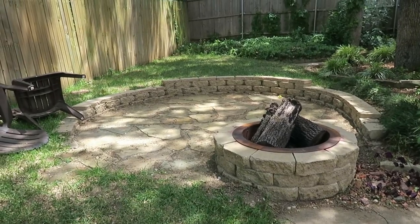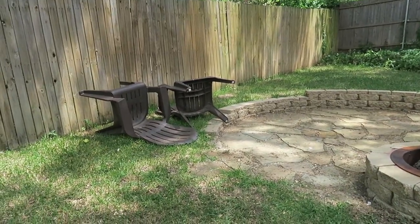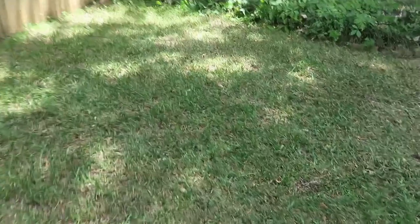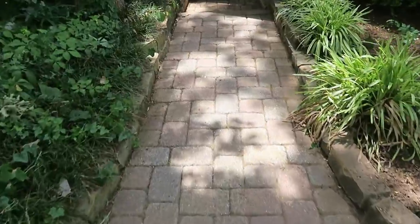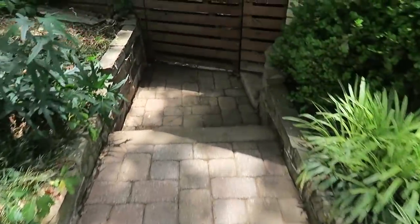Fire pit area, all the weeds are gone. Just need to wash off those chairs. All the leaves have been removed from this area and the piece de resistance. Oh, look at this pathway. 'Tis glorious. On the other side of that fence, there's an abundance of leaves. But that's for next weekend. Okay, that officially concludes this backyard adventure.